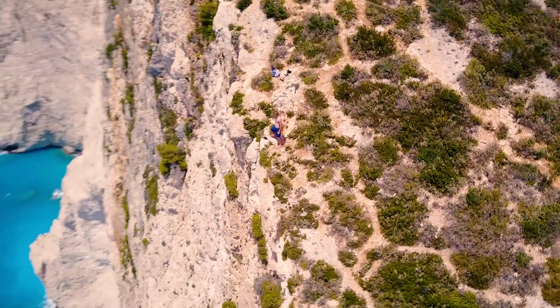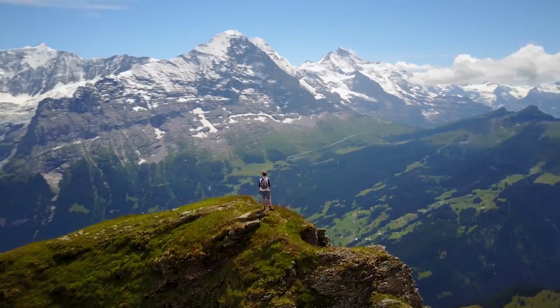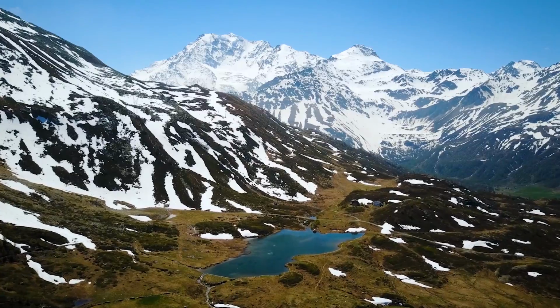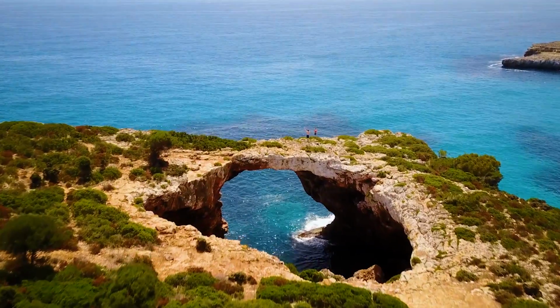This last year I was fortunate enough to go to so many places. I'm not rich, I don't have a whole lot of money, but there were two things that allowed me to do this. First, I learned how you can find cheap flights. And secondly, having the guts to go on these trips.